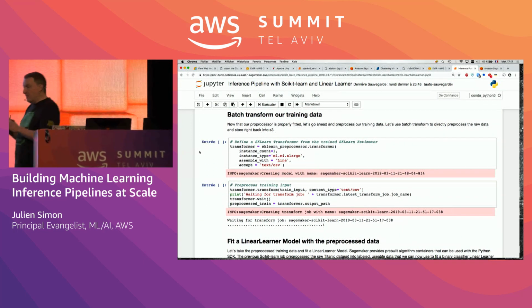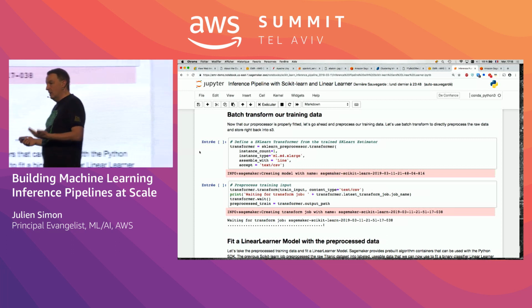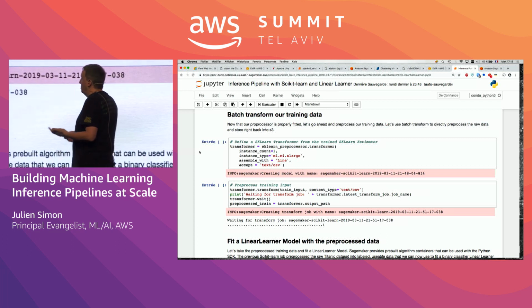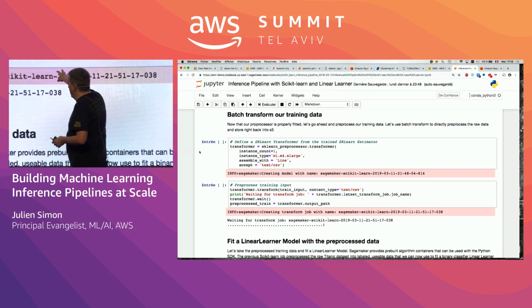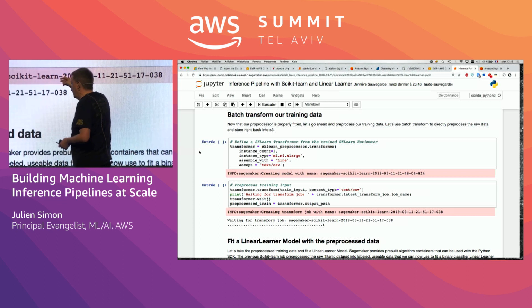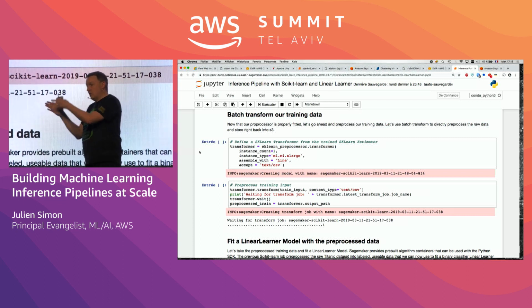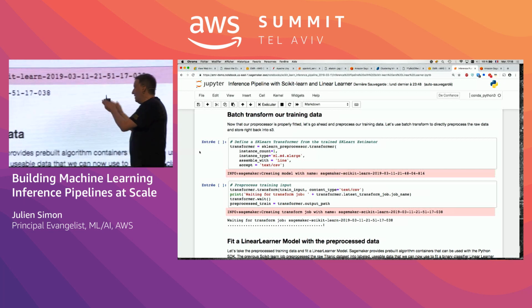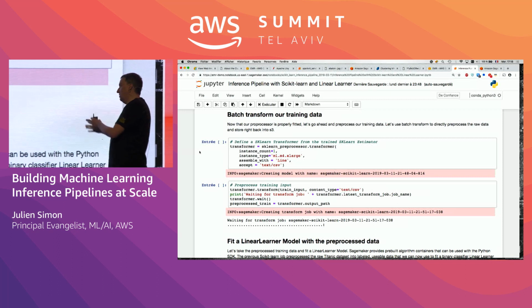Okay, but that's just one step, okay? That's just the feature engineering. Then I want to train my actual machine learning model, okay? So what I'm going to do is I'm going to batch transform my training data, because I want my initial training data to be feature engineered, and I'm going to train my actual machine learning model on that feature engineered data, okay?